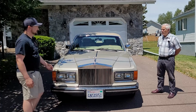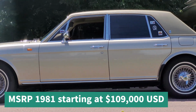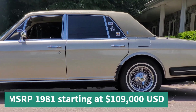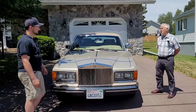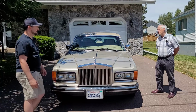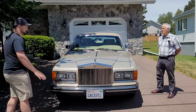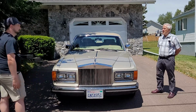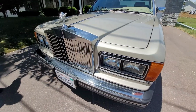In 1981, I looked it up. They wanted $125,000 then, and the regular North American cars were about $4,000 or $5,000. Yeah, at that time, early 80s, your daily drivers were under 10 grand. Under 10 grand, and this was over 100. Yes.